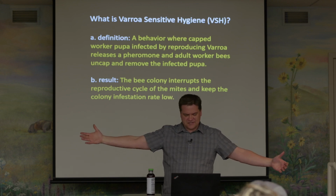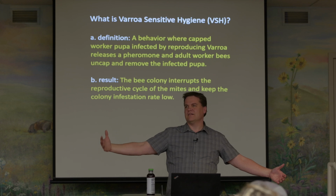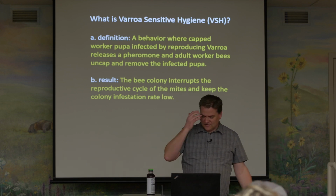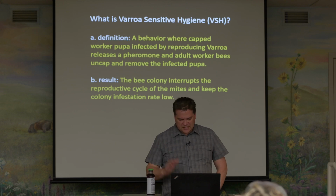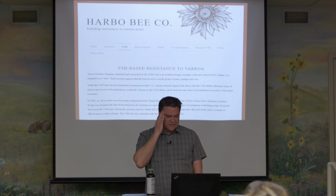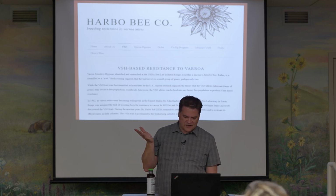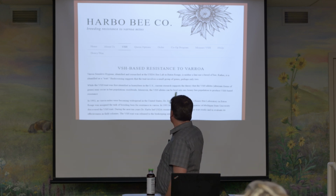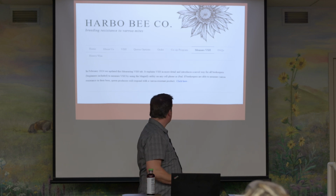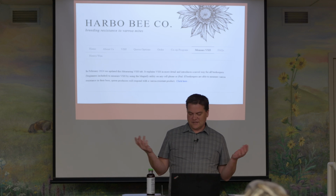High Varroa-sensitive hygiene, they're just knocking it out of the park. There's nothing reproducing. No mites in the brood. Low, they're not touching anything. They're not doing it at all. So it's a continuum. John Harbo, you can look his stuff up at Harbo Beeco. He has a link on his website called VSH. It just talks exactly what VSH is. And there's another link called Measure Varroa-sensitive hygiene. And if you click on that link, you can get instructions on how to measure this yourself.